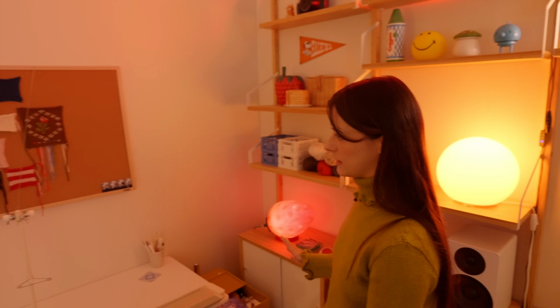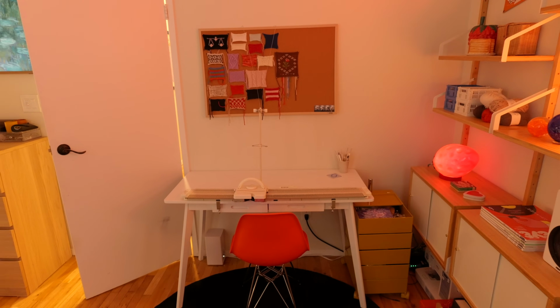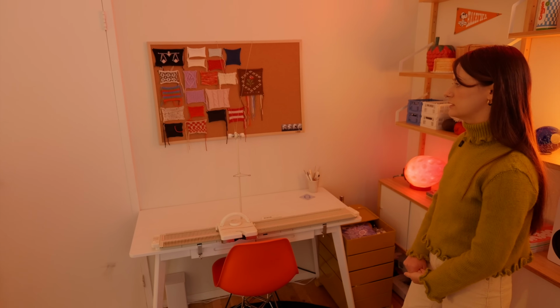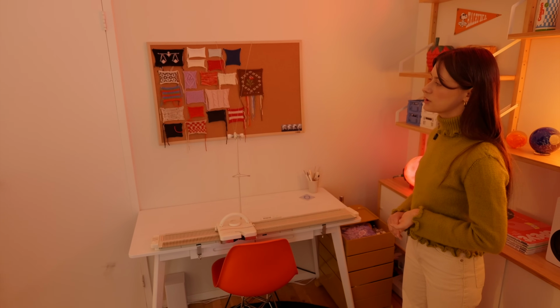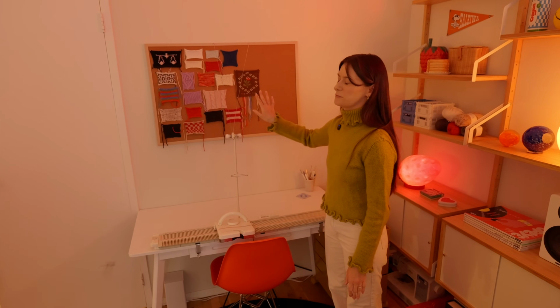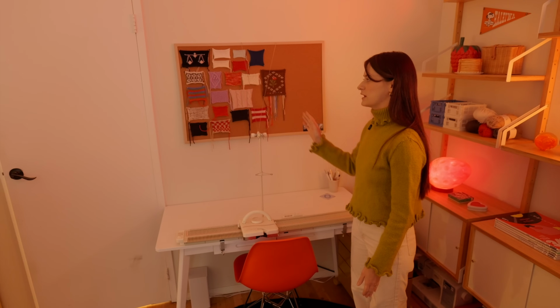On this side over here, I have my workspace. We put it in our bedroom because it's not a workspace that I use every single day, but I do use it to plan my upcoming design projects. I have a flatbed knitting machine here that I love to use. I find this pegboard to be really fun because I get to display my upcoming projects.